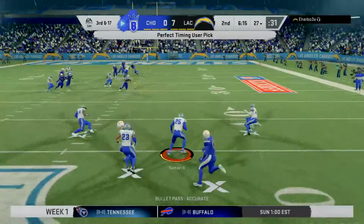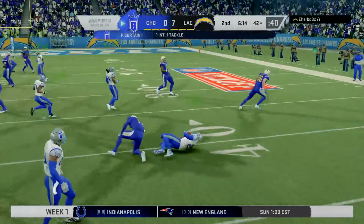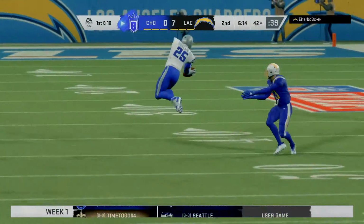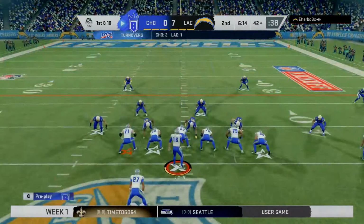Into heavy traffic, and it's intercepted. Picked off at the 45, and they will set up shop in enemy territory at the 42-yard line.